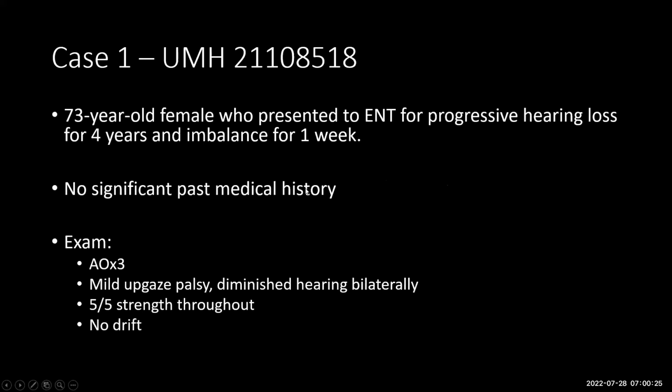So the first case, this is a 73-year-old female who initially presented to ENT for progressive hearing loss for about 4 years, as well as imbalance for 1 week. She had no other relevant past medical history. The only thing significant on her exam was a mild upgaze palsy. And so I guess, let me see who's on.